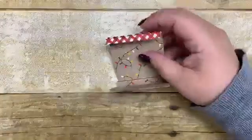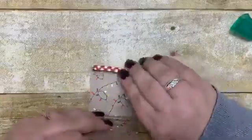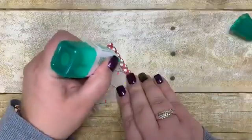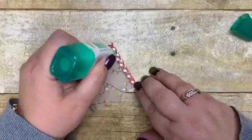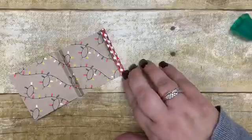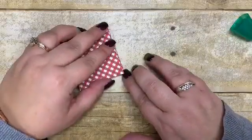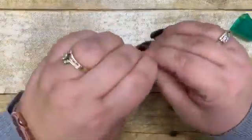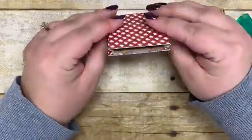So with this one, I'm going to use a little bit of the Tombow liquid glue because I just think that's going to be a better glue to use. And I'm going to add a little bit of liquid glue right onto this little tab right here. A little of this goes a long way. And then I'm just going to fold this over right on top of that, and give it a good push. And there you have the little insert for the inside.